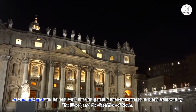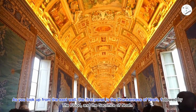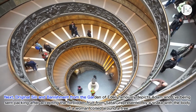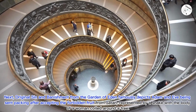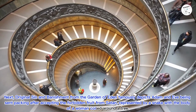As you look up from the east wall, the first panel is the Drunkenness of Noah, followed by the Flood and the Sacrifice of Noah. Next, Original Sin and Banishment from the Garden of Eden famously depicts Adam and Eve being sent packing after accepting the forbidden fruit from Satan, represented by a snake with the body of a woman coiled around a tree.